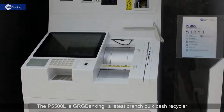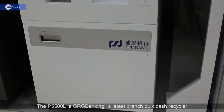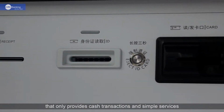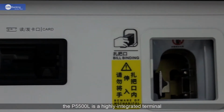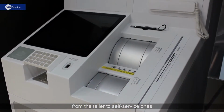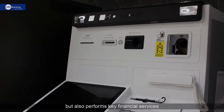The P5500L is GRGBanking's latest branch bulk cash recycler. Unlike traditional cash recyclers that only provide cash transactions and simple services, the P5500L is a highly integrated terminal that not only transfers cash services from the teller to self-service ones, but also performs key financial services.